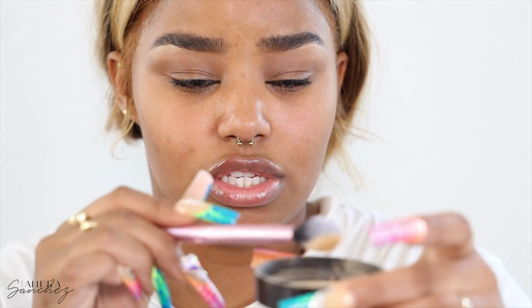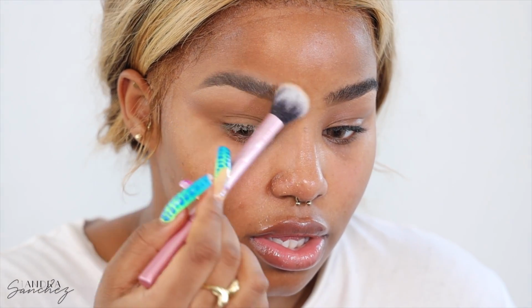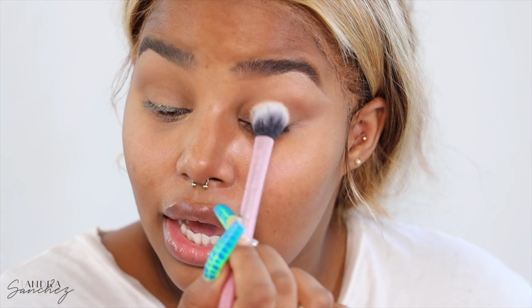Dip into my powder. I'm just gonna dust some of it off, and I'm just going to go over. Okay, that was a lot because I did not mean to get powder all over my under eyes. And we will be setting our brows. This will make your brows lighter. It will kind of take away from your brows a little bit. I have a blonde wig on, so I do not care.